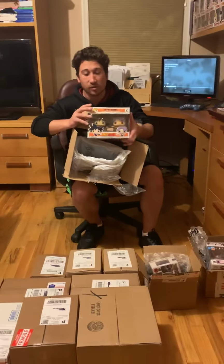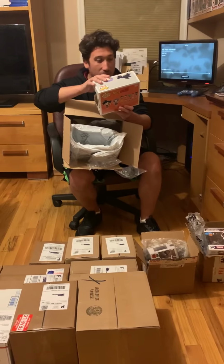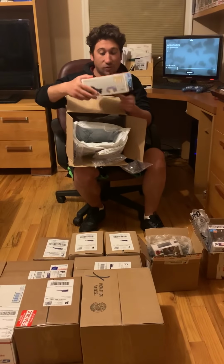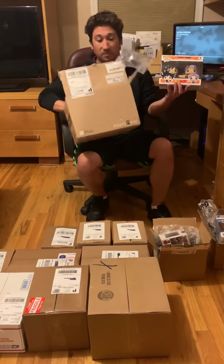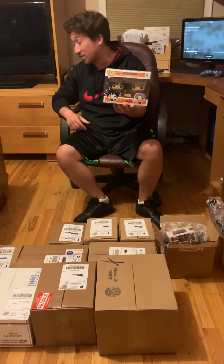It's Goten and Trunks. Yeah, it's a box lunch exclusive. The box looks pretty good too. A little couple dings, but other than that, it looks really good. Actually, I'm really excited to get this one. And once again, I don't even know where this mystery box is from. I wish I knew where it's from, because I would have got another one from them.